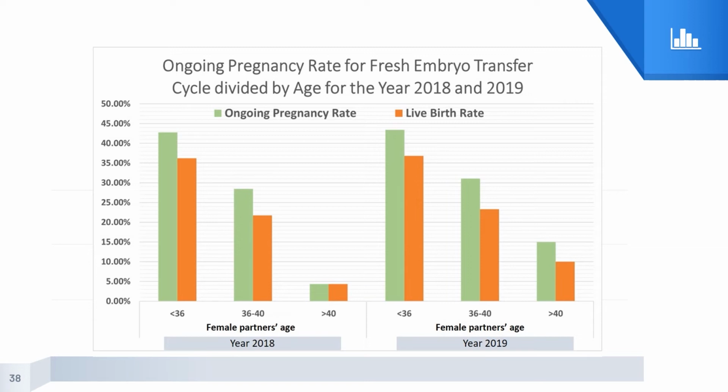These graphs show our recent data on the ongoing pregnancy rate and live birth rates following fresh embryo transfer divided by women's age. As the woman's age increases, the ongoing pregnancy rate and live birth rate reduces.